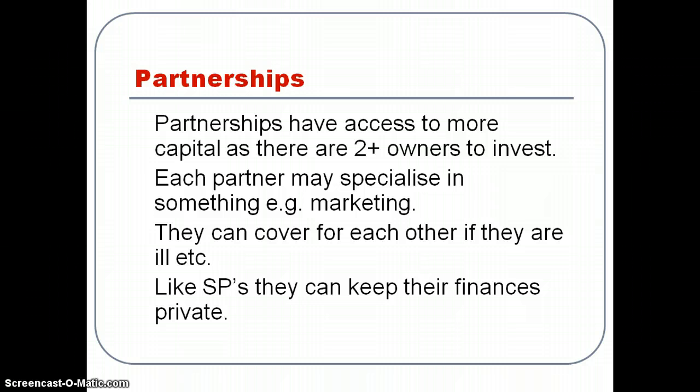They can cover for each other if they're ill, which you can't do as a sole trader, you just have to shut your business. And like sole proprietors, they can keep their finances private. Again, banks may want to know what's going on, and the government want to know for tax reasons, but nobody else has to know what these businesses' finances are like.